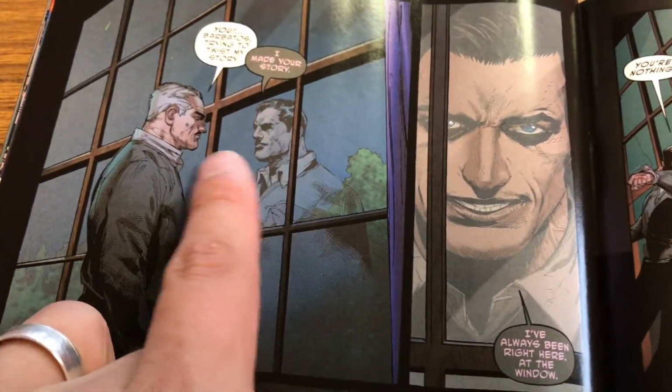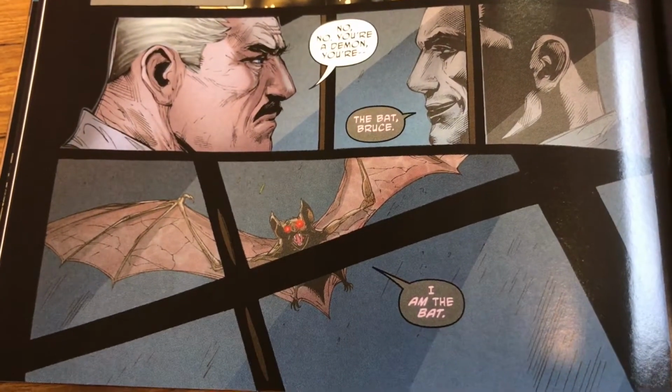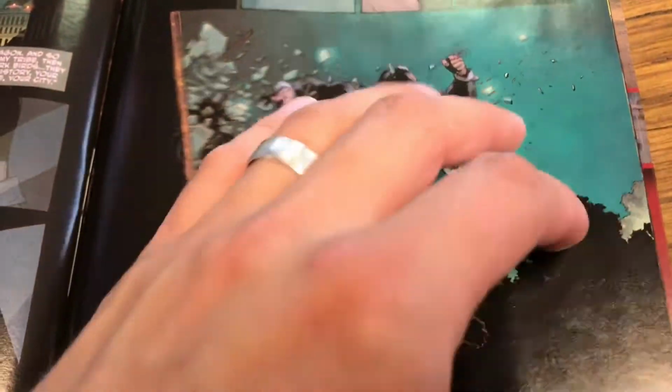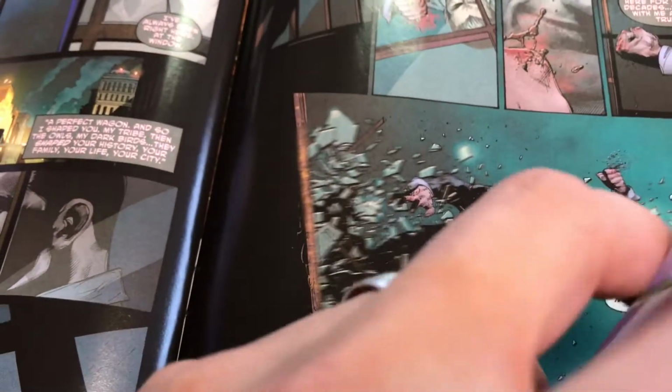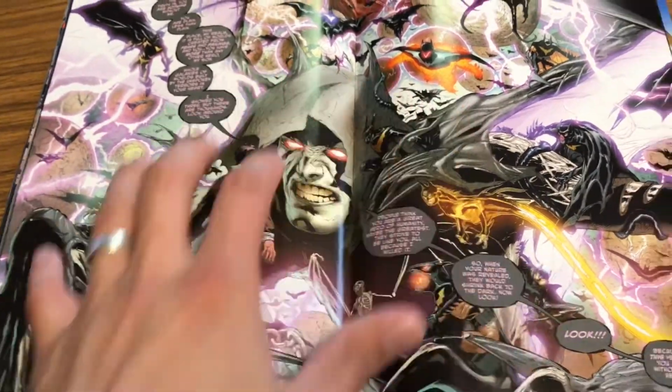And he's basically talking with Barbatos, who looks like a young version of Batman, telling him that he has created Batman, he is his father, and he made everything that he is. And he busts through the window in protest. He says no. And then we see what's really going on. We get this huge spread page here.